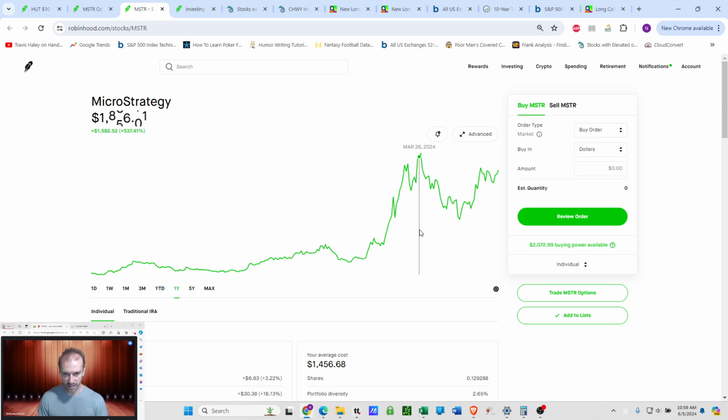When these giant spikes happen, from the peak down, it usually retraces a good bit of that, and then of course we're picking up speed again. So it'll be interesting to see if this tripled. Is the next rip going to be to 4,500? That's going to be insane. So can't wait to see Bitcoin go to the moon and drag MicroStrategy along with it.